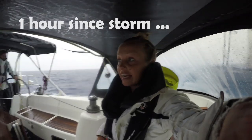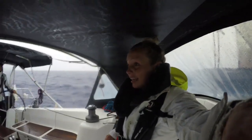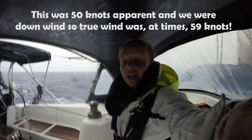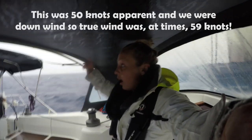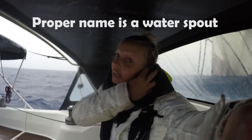It's pretty much gone now. Now it's just rain. And what's the wind speed now? 17, 18. We had gusts up to 50 knots earlier. Absolutely hammering it down. We saw a tornado. It literally did the thing where it was like the eye of the storm, and it went calm and then it went mental again.